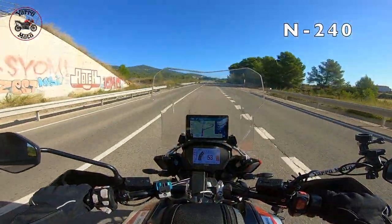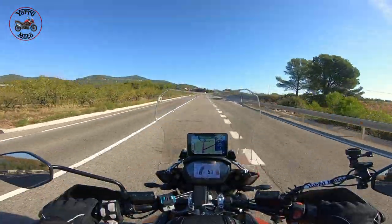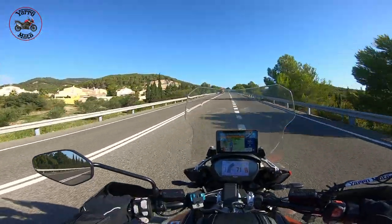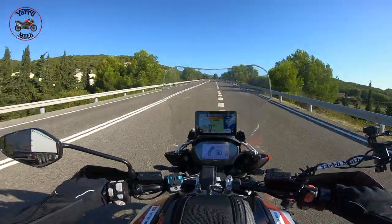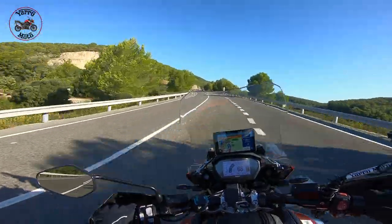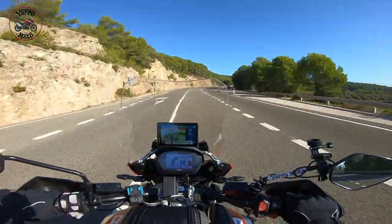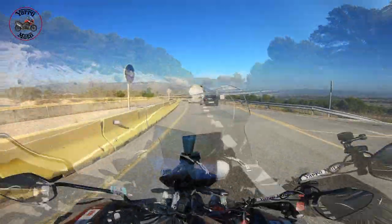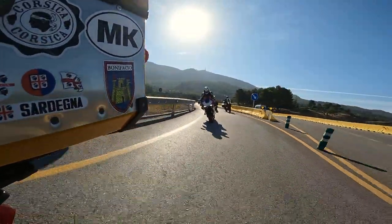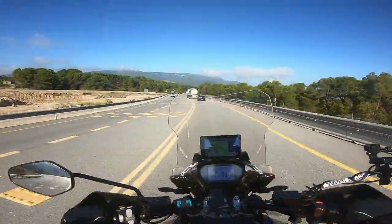So we're now on the N240 and, as the sign says, we're going towards Lleida. Lovely clear morning here in Spain, viewers. Up to 25, 26 centigrade now. And the beginnings of our wigglies. Look at the view down across the valley here, that must be Lleida in front of us, I'm guessing. Mountains beyond. Super!